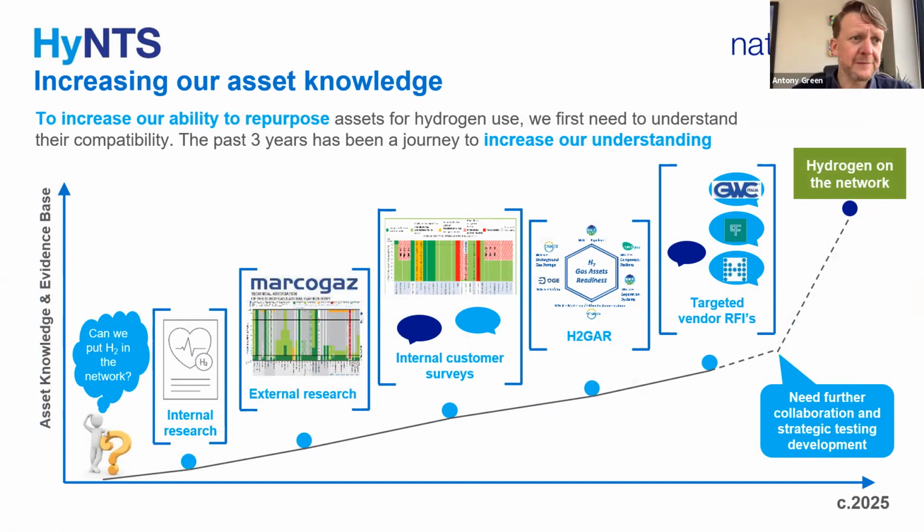That's me down in the lower left-hand corner there, where I asked the fundamental question: can we actually put hydrogen into a transmission network? And that's quite an honest question I asked 3 years ago when I joined National Grid. There's lots of work been going on in distribution networks, looking at plastic networks, but what happens when you get a steel network that's been in the ground for many, many years?